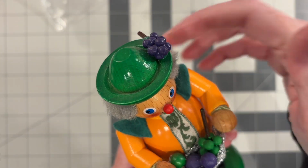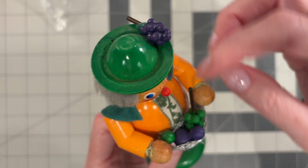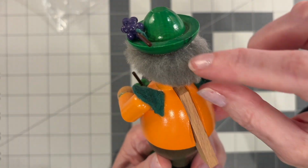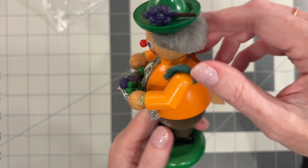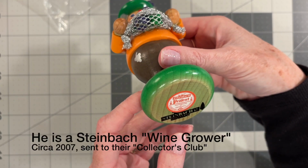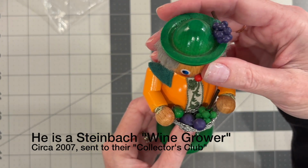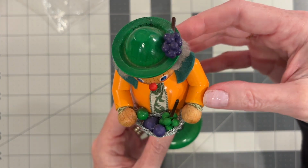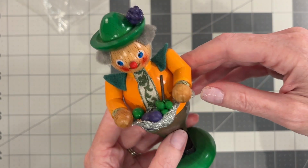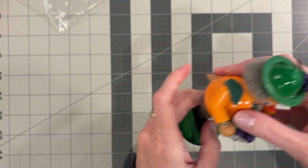But he's got the little brocade or a damask, whatever it's called, ribbon, and this cute little fuzzy gray hair. I don't know what he is. I'm gonna have to look him up. He's not super old, you can tell, but I don't think I have a Steinbach in my collection, but now I do. When I saw him, I thought he was Irish because of the orange and green, but then I realized, no, I don't think he's Irish.